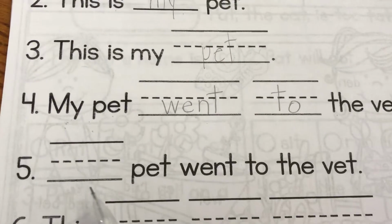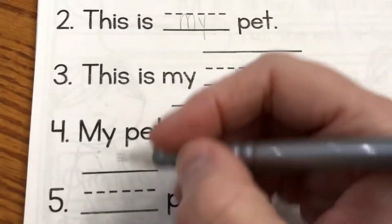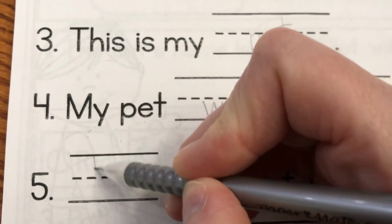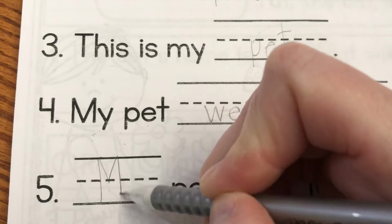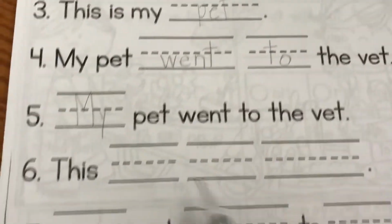Perfect. Something pet went to the vet. Oh, my. Okay, now it's the first word, so make sure you put an uppercase. Ready? Spell my, everybody. Why? Okay. My pet went to the vet. Okay.